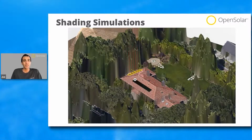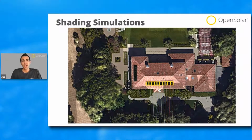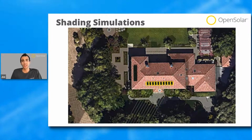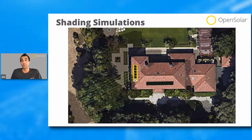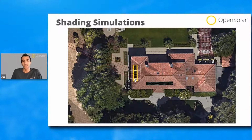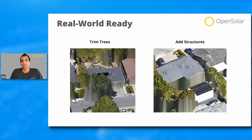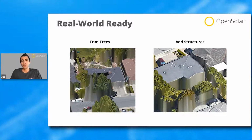As you can see in the animation here, the 3D model uses the actual trees present at the site, not rough, simplified approximations that a user had to manually and often really painstakingly add. This allows for more accurate results with much, much less effort. But we don't stop at giving you an accurate representation of the real world as it is today. We know that things change, so we give you the tools to adjust the 3D model as needed to support real world sales. So if you're going to trim a tree during installation, you can trim it in OpenSolar first and see how it impacts production figures.